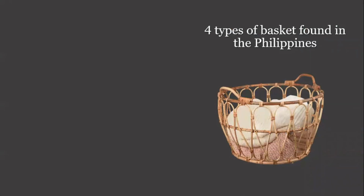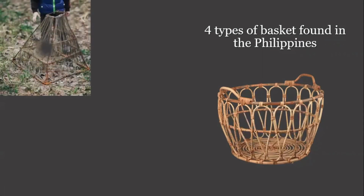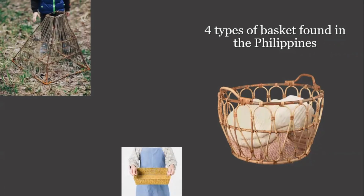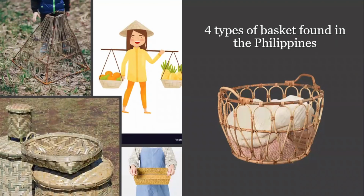We also have four types of baskets found in the Philippines. We have the snares and straps, holding baskets, carrying baskets, sieves, and strainers.